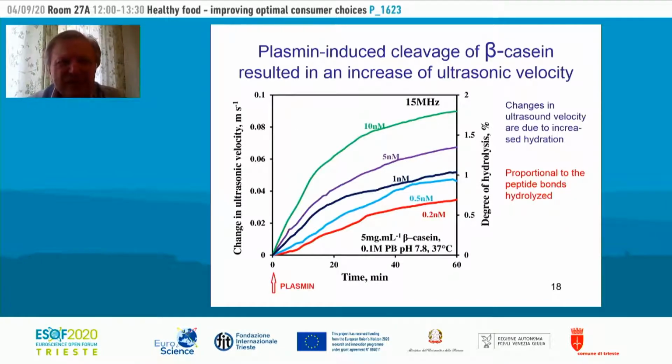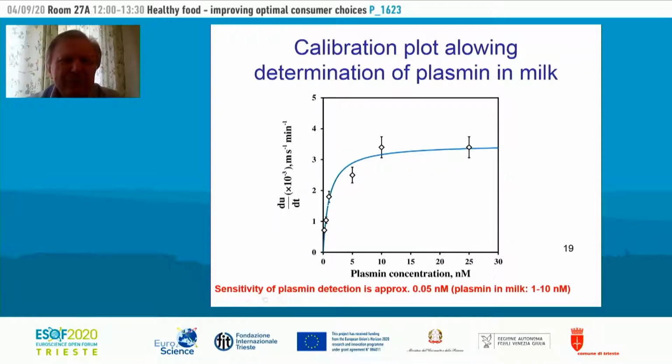Now the results. As I mentioned, with the addition of plasmin, the hydration of the fragments increases, and this results in increasing ultrasonic velocity. As you can see here, with increasing concentration, the ultrasonic velocity also increases, which is directly related to the number of peptide bonds cleaved. And here is the calibration curve, which allows determination of plasmin in milk. So the sensitivity of the system is even better than in the case of the surface acoustic method. It's about 0.05 nanomolar of plasmin.